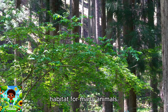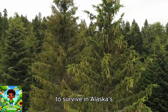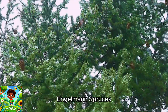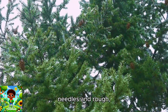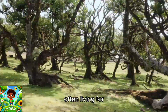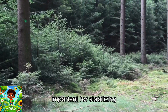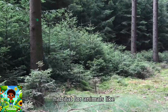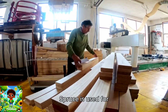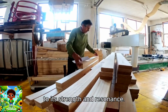for many animals. Finally, we're visiting the Engelmann spruce, a tree that's tough enough to survive in Alaska's high mountains and cold valleys. Engelmann spruces have sharp, pointed needles and rough, scaly bark. These trees grow slowly but steadily, often living for hundreds of years. Engelmann spruces are important for stabilizing slopes and providing habitat for animals like grouse and hares. The wood of the Engelmann spruce is used for construction and making musical instruments thanks to its strength and resonance.